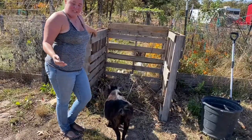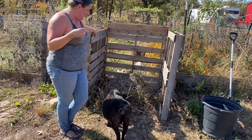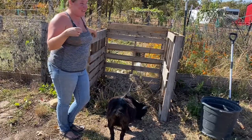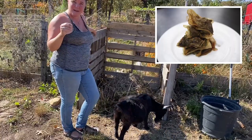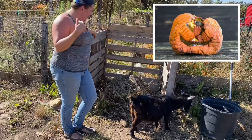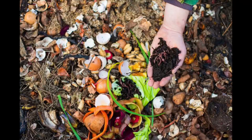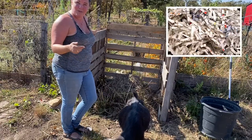Now some things that you could add to it, you could put your kitchen scraps. I don't put any meat, anything oily, anything that is harmful to the environment. I stick with all plant-based things, and that would include eggshells. You could put tea bags because the tea bag itself actually disintegrates and breaks down. Coffee grounds, banana peels. When your kids have watermelon, throw the rinds in there. When your pumpkin rots, throw it in there. I'm going to be doing that if my animals don't eat it. Otherwise, I share that in my vermicompost, which is a totally different playlist and different videos, but that's another way to make beautiful soil. Some other things you could put in there would be cardboard, shredded paper, shredded newspaper.